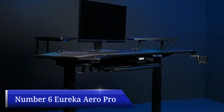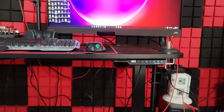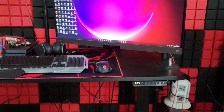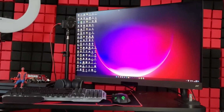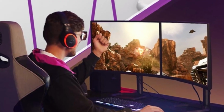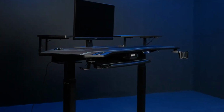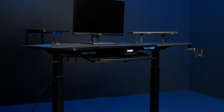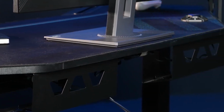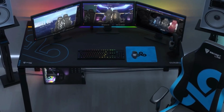Number 6. Eureka Aero Pro. Eureka has long been respected for its commitment to ergonomic, function-first designs, and the 2025 Aero Pro continues this legacy while adding a sleek modern flair that makes it feel like a true centerpiece in any gaming room. The Aero Pro's surface is made with carbon fiber texture, offering both durability and a high-tech aesthetic. Measuring over 60 inches wide, it has a fluid, height-adjustable range that caters to standing users just as well as it does those who prefer to sit.